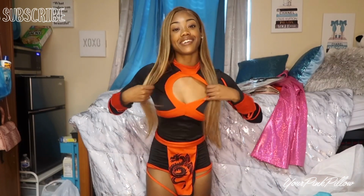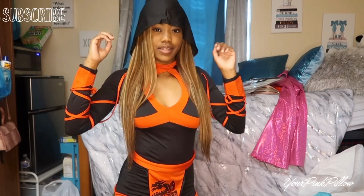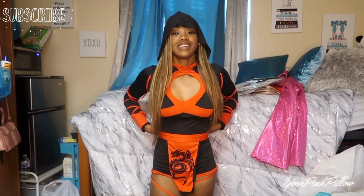So here is this costume. It's the final one. It does come with a hood. Oh, finishing touches. Yeah, that's cute. That's cute. So tell me what you think about these costumes.